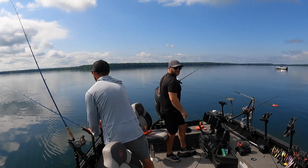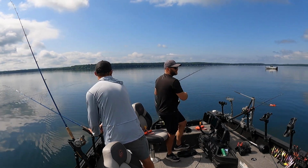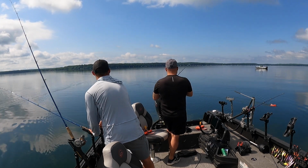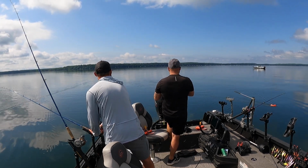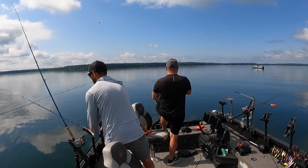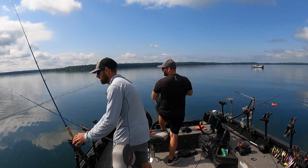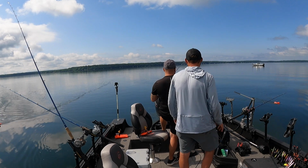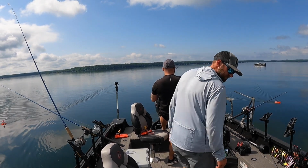And a lot of times they're the most under harassed fish in a system. Yeah, for sure. You've got to get very precise on these fish. Super exact conditions, and all the little things. I always say when talking about a tough bite, it's always the smallest things that make the biggest differences when the bite's tough like this.